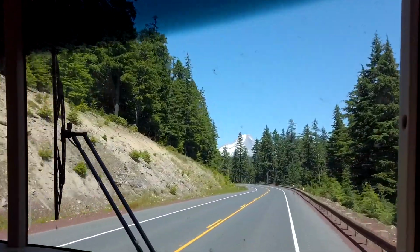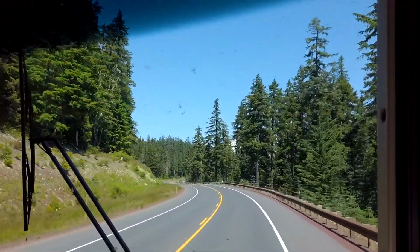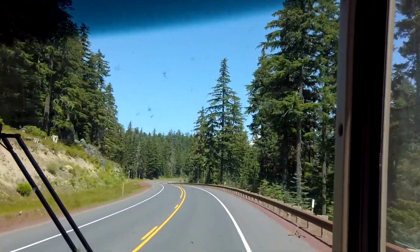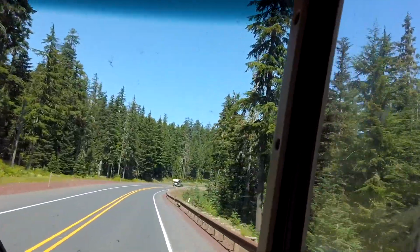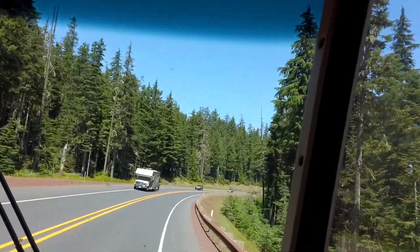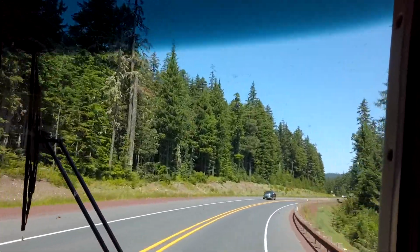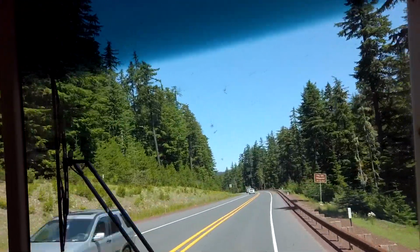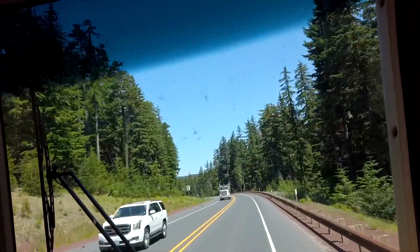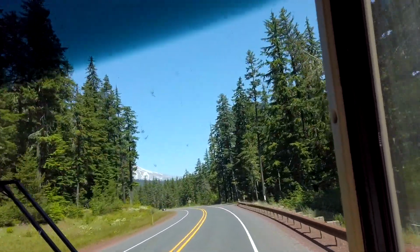We just went over the Blue Box Pass at 4,000, do you remember what it was? 4,000 feet something. And we're getting magnificent views of Mount Hood. Being up this high, we're starting to see a lot more wildflowers, which is really fun. And we just continue to enjoy the drive up. I think we're going to come up to a really beautiful view.